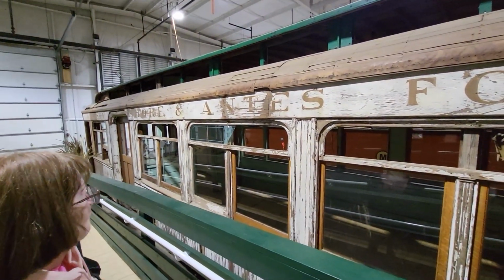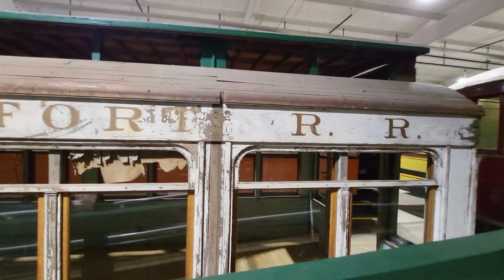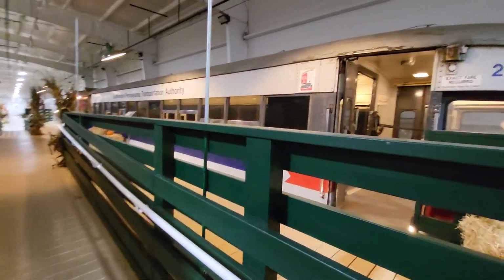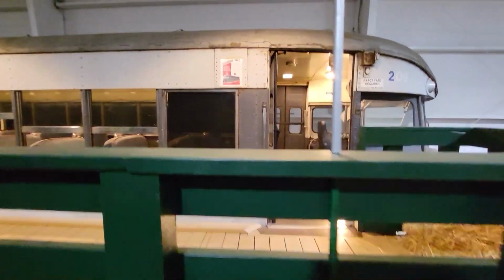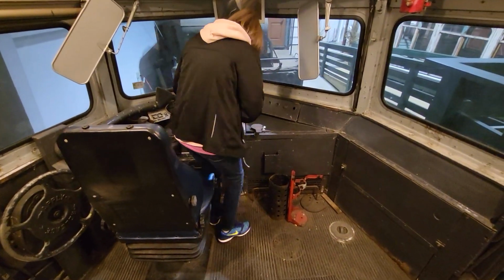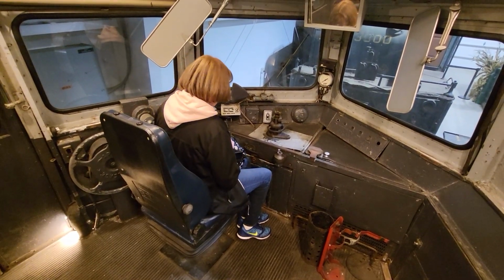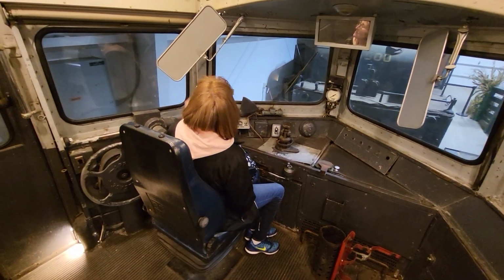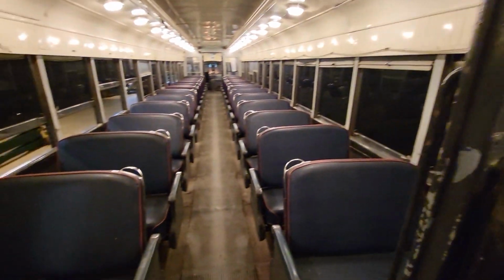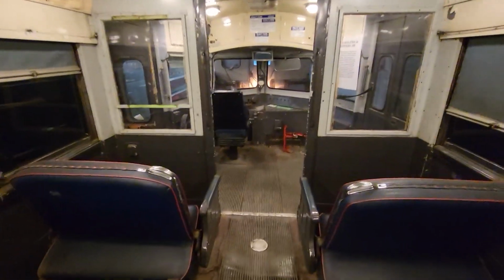There is a Bayshore and Antes Fort Railroad. Southeastern Pennsylvania Transportation Authority. I could pretend to be our bus driver. Oh, I ain't got a horn. Modern commuter trains, they have operating compartments at both ends.